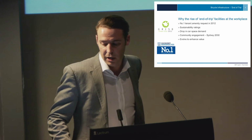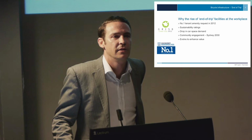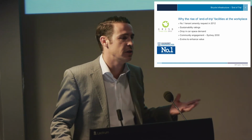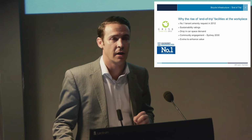But the community engagement: if you're going to get planning, then you're going to have to participate in the development of the city and the City 2030 plan. We're trying to develop all the time and enhance our assets, and if we can create some extra net lettable area by installing facilities or the likes, then that's what we will do. But that car demand means that we actually have that drop in car demand. We have got vacancy in our car parks, as I said, and we have got a drop of use and dead space in a tower that's worth over $500 million.